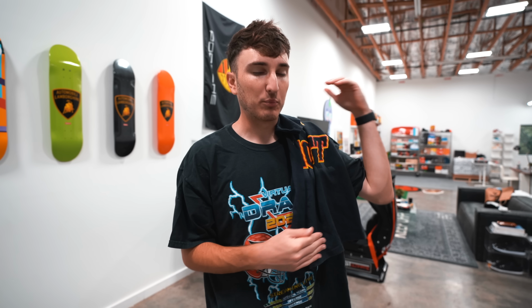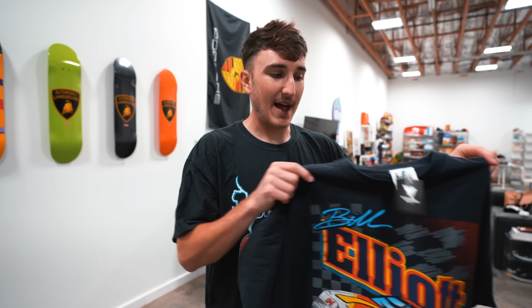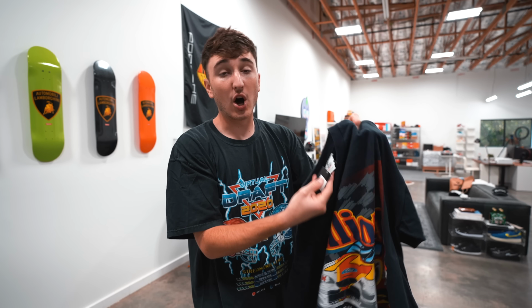So the trade didn't end up working out with Blake. He didn't have anything for this price point, so we're gonna bring him in later in the series. But here is our current item that we have. This is a Bill Elliott NASCAR t-shirt. You got the McDonald's there, and this was worth around $100 at the store. So realistically, I would say we had like $80 to $100 in credit.